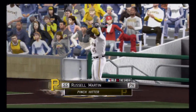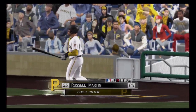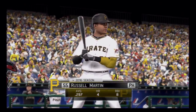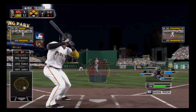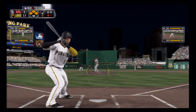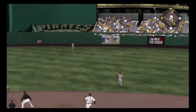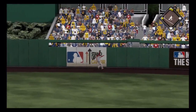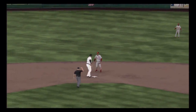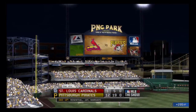Russell Martin will get the nod from his skipper to pinch hit, and he'll do so in a big spot. Bases loaded, only 1 away. The first pitch to him, and it looked like the cut fastball there as it's hit fairly well out towards straightaway center. But he will haul this in on the run as he had to go back to the warning track to do it, and there are 2 away. Throw back to second, and they've got him doubled off, and the inning is over.